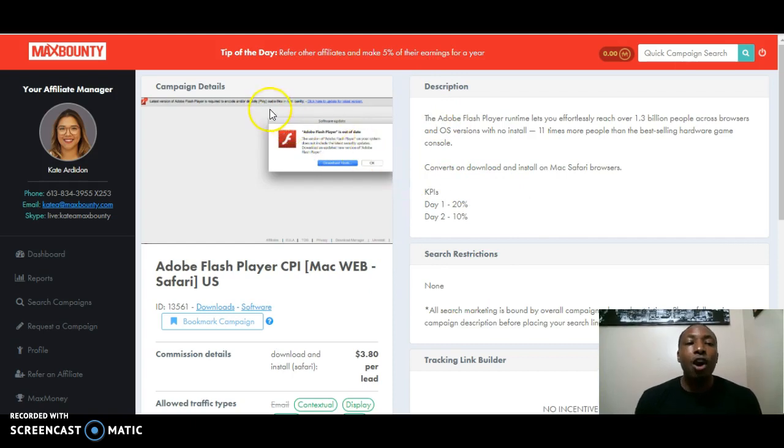Here it is on MaxBounty. Here it is right here. This is what it's going to look like. That's what the pop-up is going to look like. And it's $3 per lead, guys. $3 per lead. If you get that Propeller Ads traffic, and you get to shoot that out to millions of people online, and they see this Adobe Flash Player pop-up, and Adobe Flash Player is something that's trusted. People know Adobe, people know Flash, so they're going to click on it because they want to update it so they can see what they want to see. And guess what? You get paid.